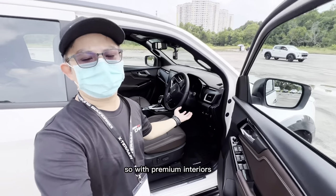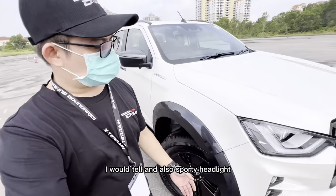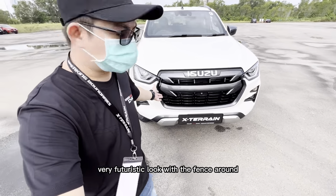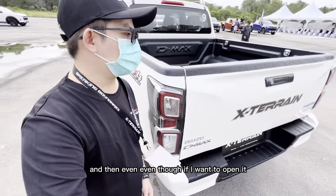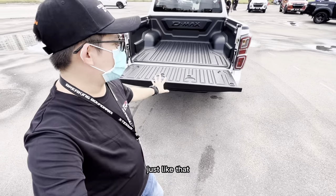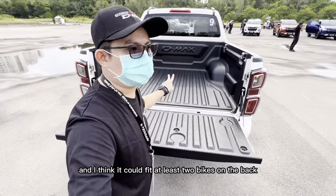So with premium interiors that look dang awesome, I would say. And also sporty headlights. Even the design is very futuristic looking with the fangs around. So the twin cab is quite a good car. And even if I want to open the cab behind, it doesn't fall off just like that. So you will not have any issues with your fingers or anything. And I think it could fit at least 2 bikes on the back.